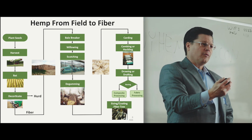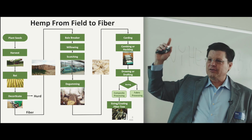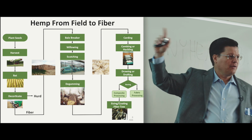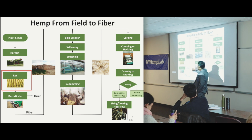And that's really important, that we make sure that we get the right stuff in the field, how to plant it, how much. What you put in the soil is going to impact the quality of the fiber all the way over here. Okay?